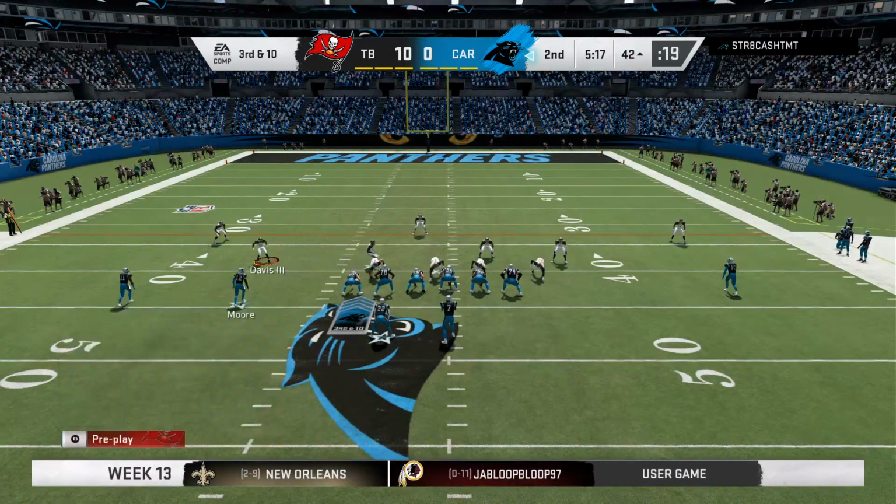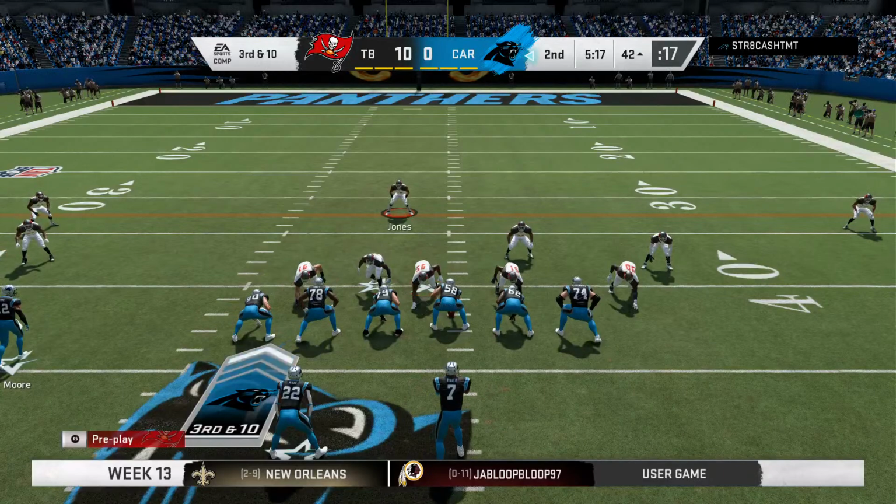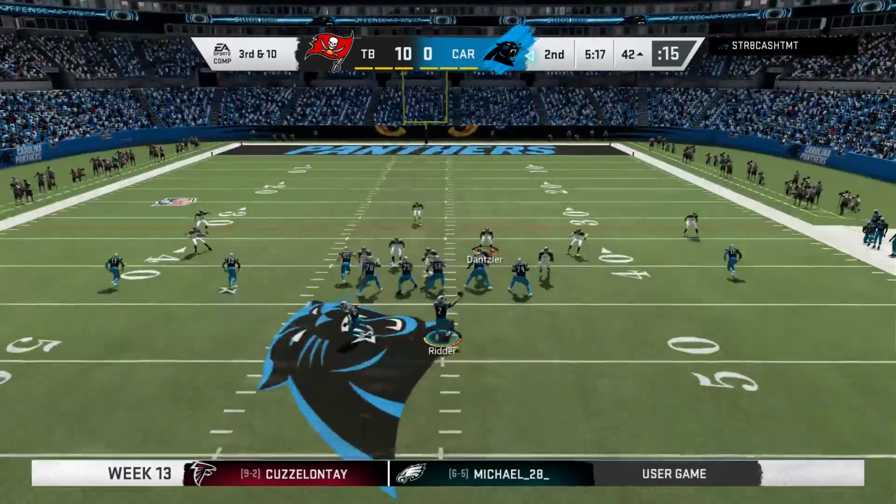45 to Mike. Check, 45 to Mike. Watch the curl.